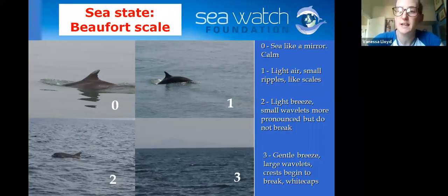And you record the sea state, which is basically to do with wind speed and how it affects the sea. A sea state 0 would be flat, calm, mirror-like conditions, which is the ideal. Sea state 1 has some light ripples, and sea state 2 has a light breeze, so there are more pronounced wavelets but no white caps. Sea state 3 is a gentle breeze, so larger waves, and you have a few more white caps.